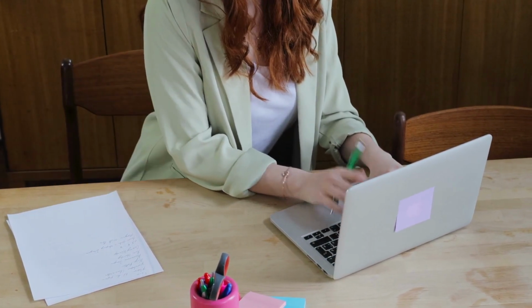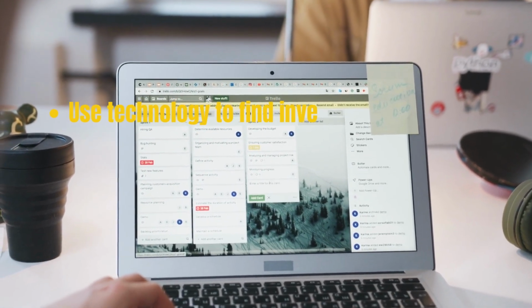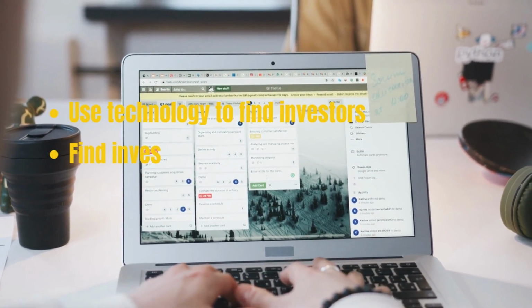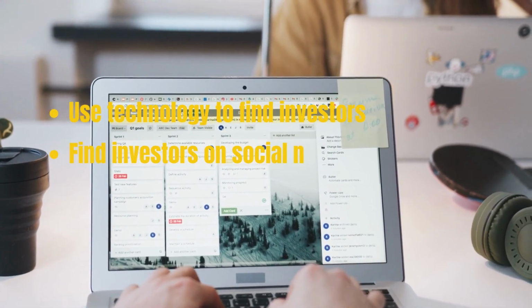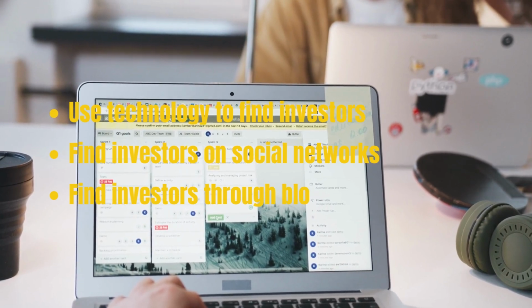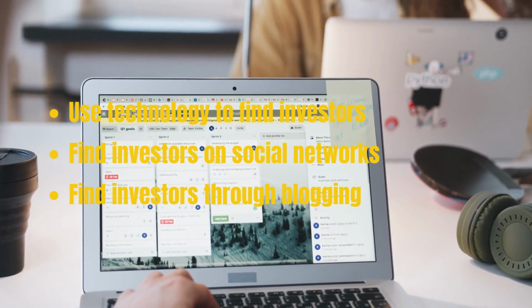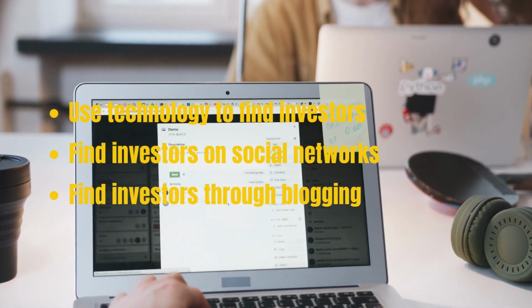Use technology to find investors. You can use online platforms like AngelList, Crunchbase, or Startup Grind to find and contact potential investors. Find investors on social networks. You can use social media channels like Facebook, Twitter, LinkedIn, or Instagram to promote your startup and get investors' attention.